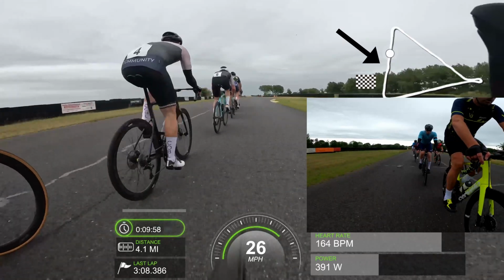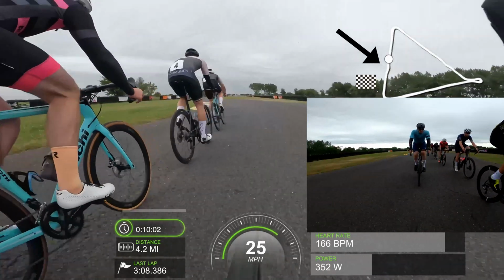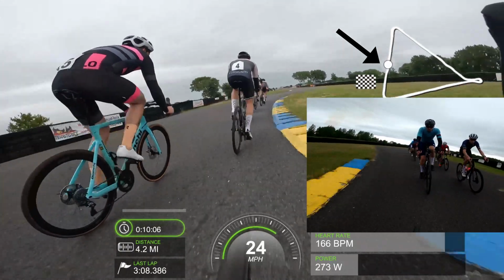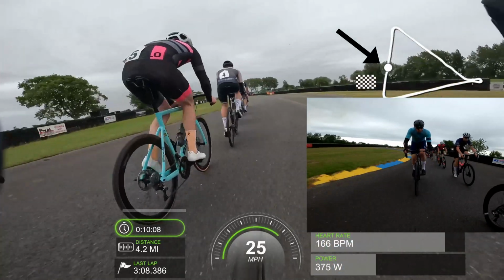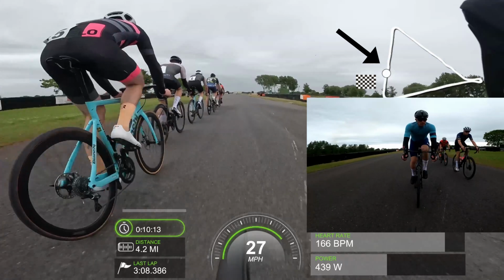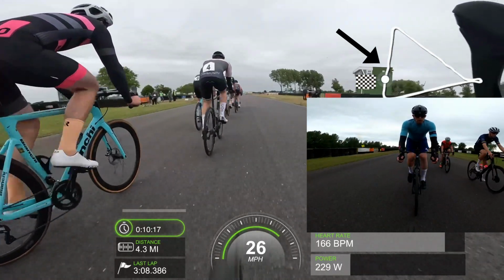Now, on this day, I did the club chain gang the night before. I didn't go that hard, but I underestimated how much that would fatigue me. I wasn't feeling very good in this race, so I was trying to just mitigate how bad I felt. I didn't feel terrible, but I felt like I didn't really have that zap, I didn't really have that kick. So I don't really do many big attacks.